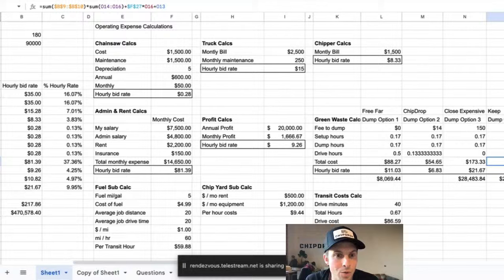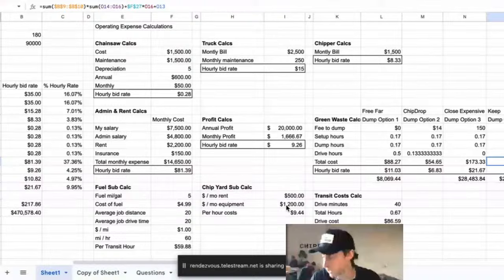So the total cost is not just $0 because you pay for that land. So over here I did a little chip yard sub calculation. I included a number for the amount we spent on rent for this wood chip or log management area. I put a number in there. So this is my monthly rent that I pay. And then the equipment to operate and move that mulch. If you've got a mini loader or an excavator or log splitting, whatever it is, if you have loans on that equipment, then yeah, you have a payment.